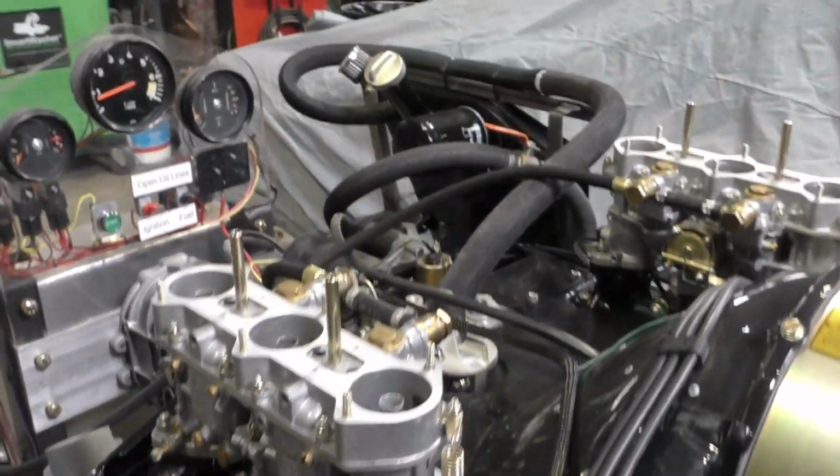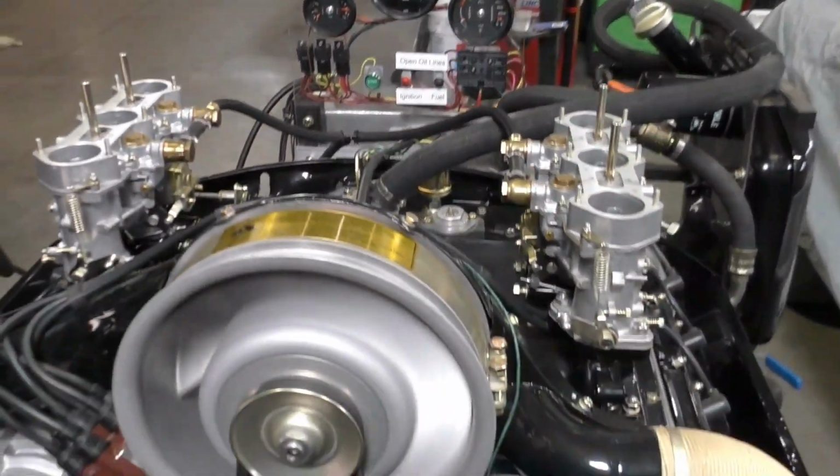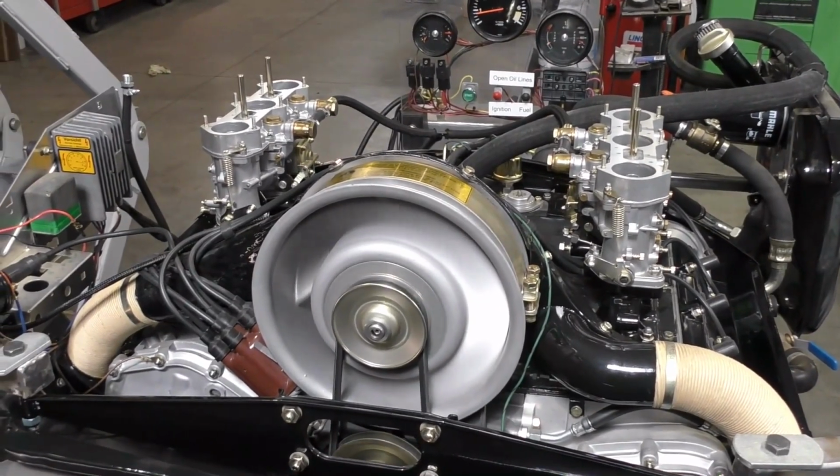We got a clean fuel system. We're good for leaks. Everything looks good there. And we're ready to pull them off, drain them, send them back to the owner.